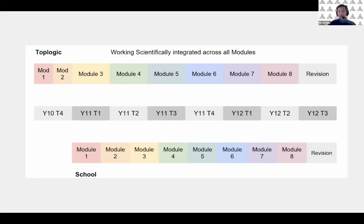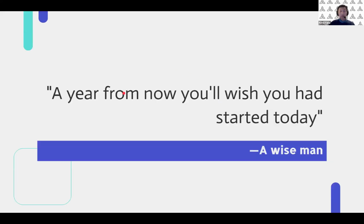And also, HSC trials are usually in weeks 3 and 4 of term 3, over here. By then, we'll have already covered all the content and we can focus solely on revision before their trials. So I'll just end the curriculum part with a short quote, which is that a year from now, you'll wish you had started today. And certainly, when you're preparing for your first HSC exam, you'll wish that you had started a year ago. All right.